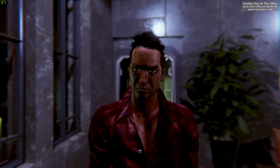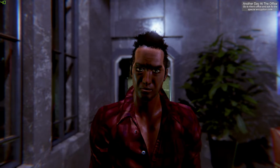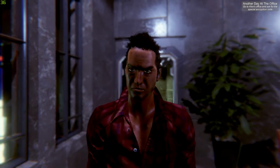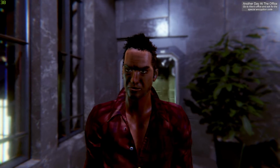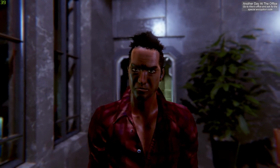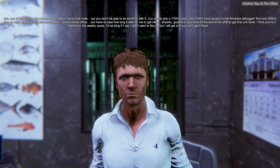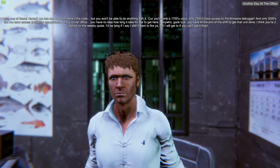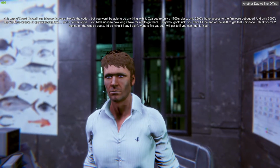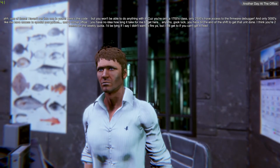Alright, let's cut to the chase. I'm here for an encryption code. There's an AI chip that has some kind of mismatched firmware, and I can't get into it without this code that you apparently have. So, can I have it so I can do my job? Ah, one of those. I haven't run into one in years. Here's a code. But you won't be able to do anything with it because you're only a 1700s class.